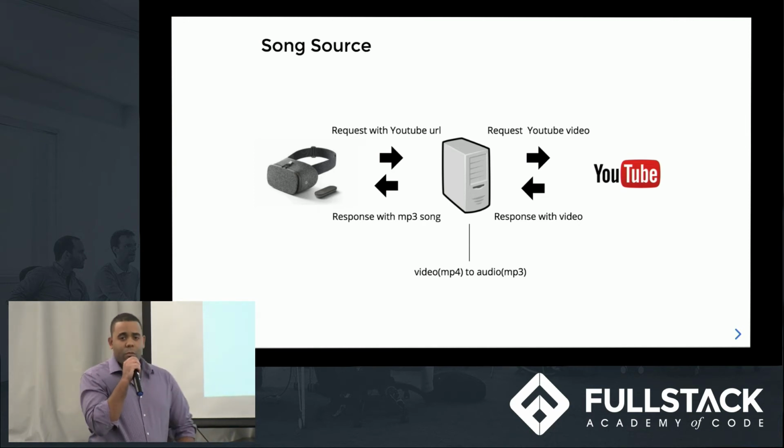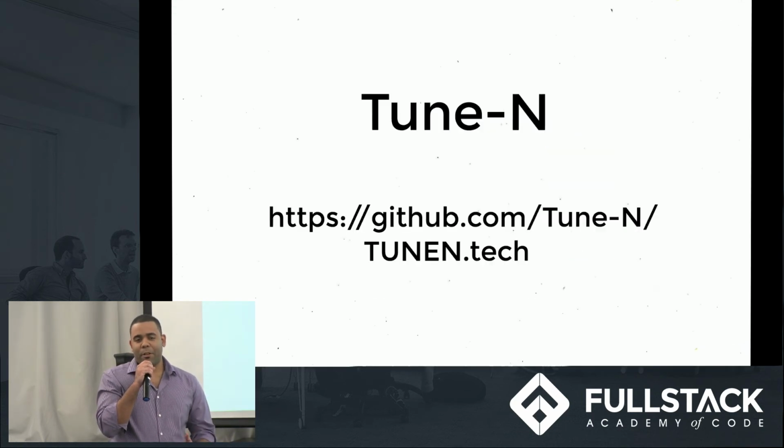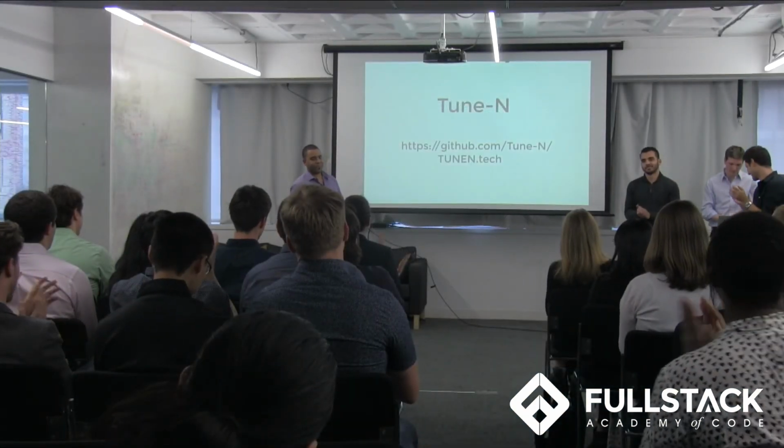And finally, we used WebRTC in the broadcasting portion, but WebRTC only lets you do peer-to-peer connections. That's why we use RTC Multi-Connect, which is a wrapper library around WebRTC to do broadcasting. And from there, we modified the DJ component to actually send the music to the listeners. So overall, it was a fun project, and I invite you all to tune in at tunein.com.tech. Thank you very much.